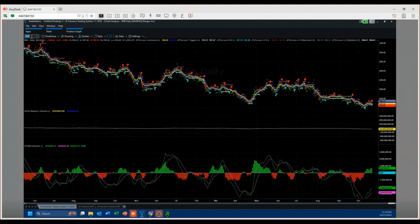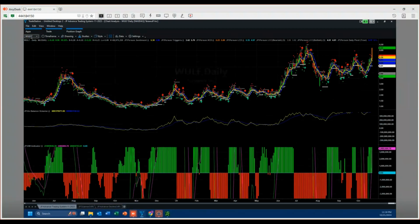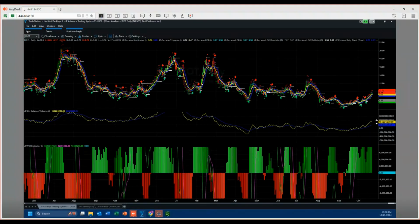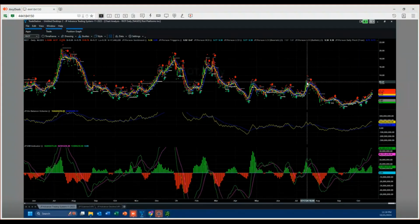But in any event, I know we did bring WULF to your attention in the last video, and I spent a little too much time on how to trade RIOT Blockchain, for example, which I do like, and I still stick to that. Watch the previous video. This one still has a dynamic rounding base. Again, this is a daily chart, and the volume looks pretty impressive, with on-balance volume racing up to where it was at old highs when the stock was trading near $12.